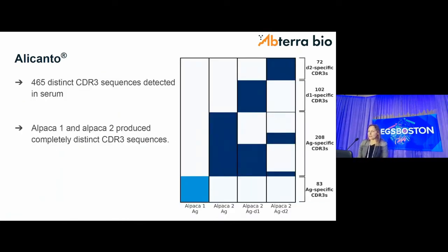In total, we found over 400 different clones with different CDR3 sequences, and we represented those sequences in this reactivity plot. Every column here is one of those proteomic fractions that I mentioned. We immunized 2 alpacas, so we can compare a little bit across animals as well. In the first column, we have alpaca 1 purified against the whole antigen, alpaca 2 purified against the whole antigen, and then for alpaca 2, we did the domain 1 and domain 2 specific purifications. Every row in this table is a different clone or CDR3 sequence, and we color it in if we observe that clone in that particular fraction.